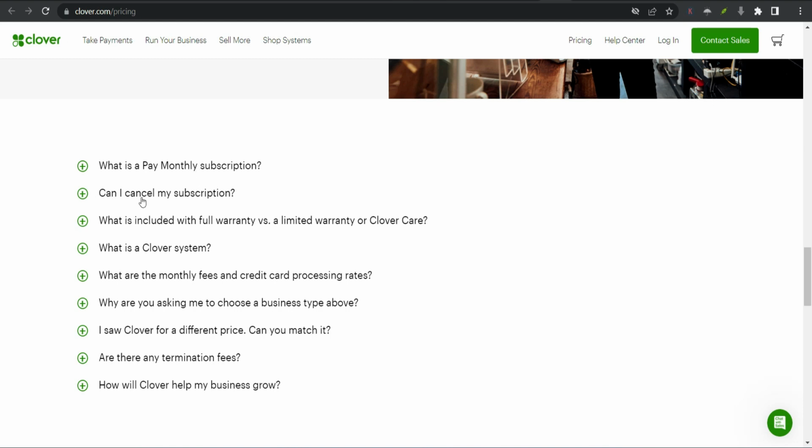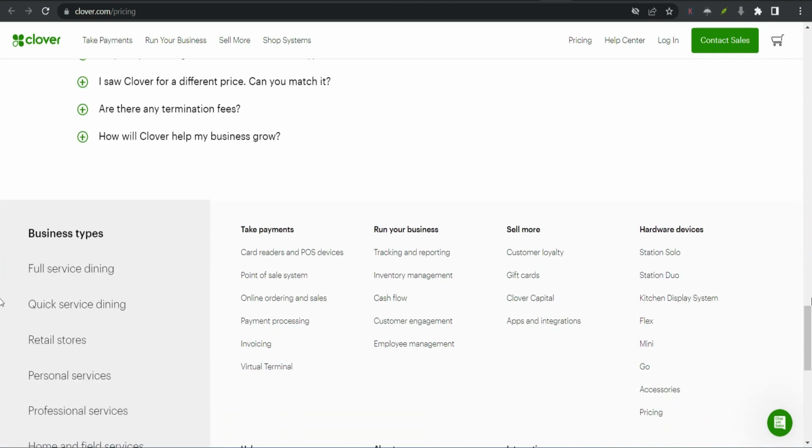You can see, can I cancel my subscription? What is a pay monthly subscription? And then what is included with full warranty versus a limited warranty or Clover Care? What is Clover system? And then what are the monthly fee and credit card processing rate? Why are you asking me to choose a business type above? And then I saw Clover for a different price, can you actually match it? Are there any termination fees? And how will Clover help my business grow? So those are the questions you might want answers to.